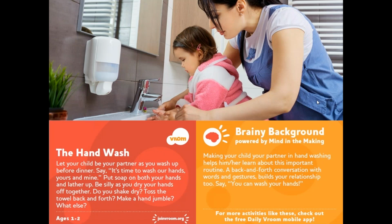And here are some more examples of Vroom tips. This one is called the hand wash. Let your child be your partner as you wash up before dinner. Say, it's time to wash our hands, yours and mine. Put soap on both your hands and lather up. Be silly as you dry your hands off together. Do you shake dry, toss the towel back and forth, make a hand jumble? What else? And then again, we have the brain background.